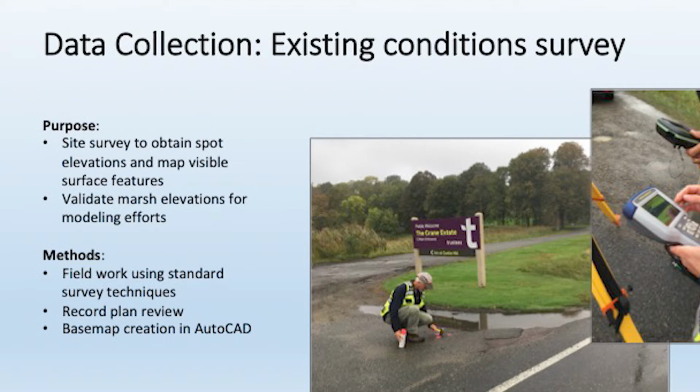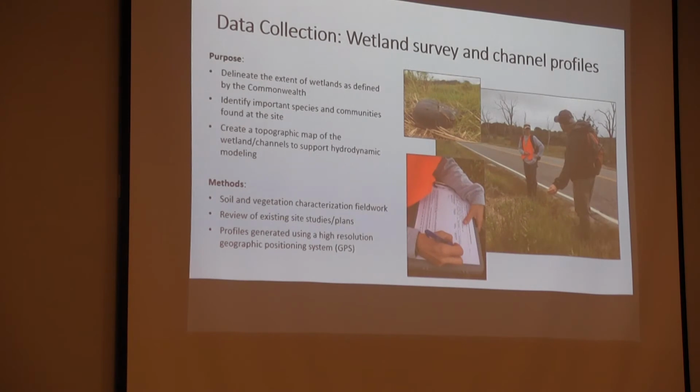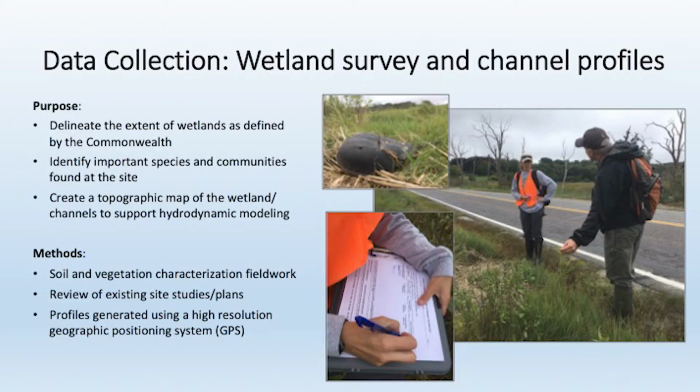They also coincided their efforts with the delineation work that Woods Hole Group did, which is the next slide here. So the wetland survey is a really important step, both from a permitting perspective, but also from a design perspective, because we want to understand what's out there now, how our project might improve, and we want to make sure that our project doesn't make conditions worse. We knew that from an ecological standpoint, the water flow through the existing culvert was not enough to help the wetland survive and grow as it should.